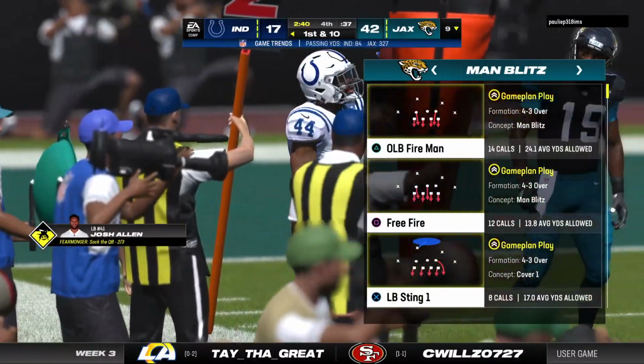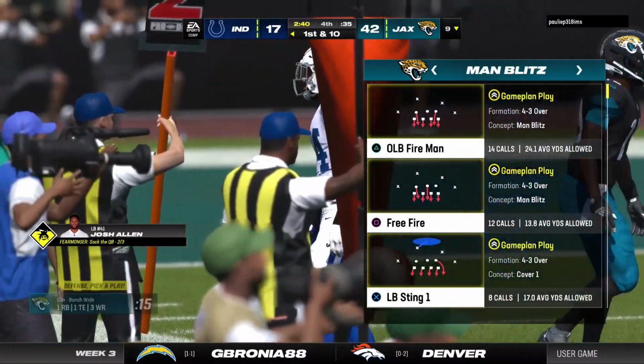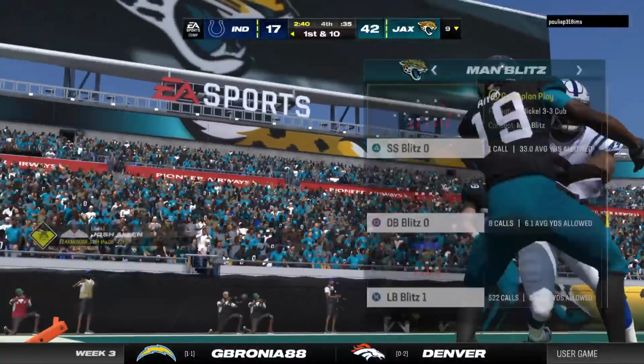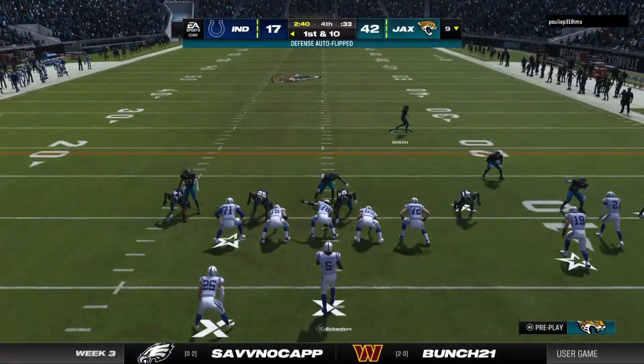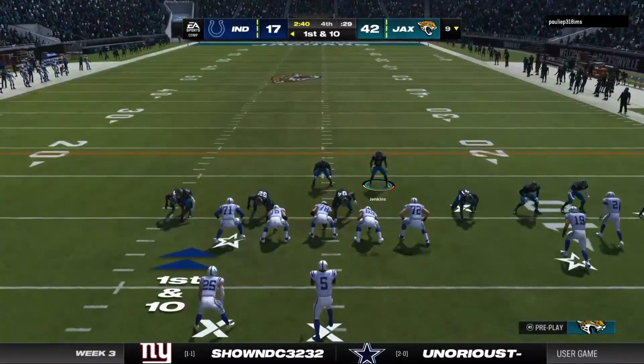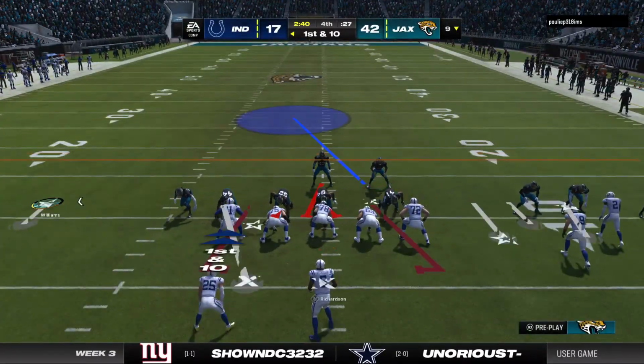Hey, we can preach ball security all we want here, but how about that effort on defense? Excellent job inside the red zone. Just took away at least 3 points by forcing that fumble. The Indy offense at the line and set to go. Where we stand right now in the 4th quarter, this one pretty much out of reach.